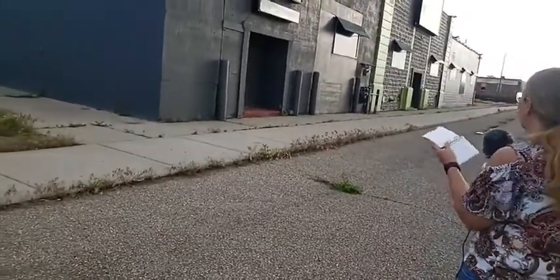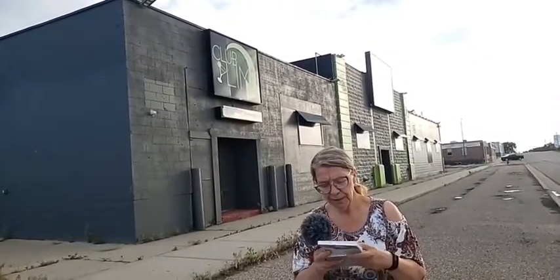We can provide more information. So 1216 1st Avenue South is where we have the shootout of 1914. And when we look at that shootout of June 1914, the newspaper at the time had two questions.